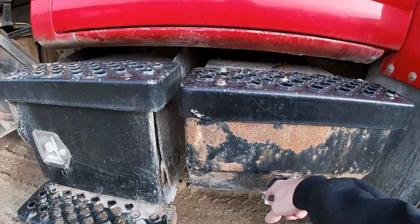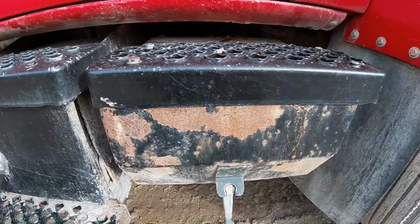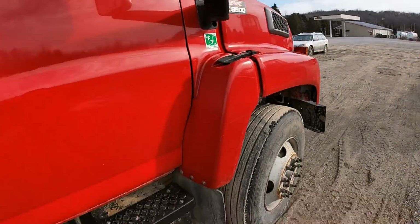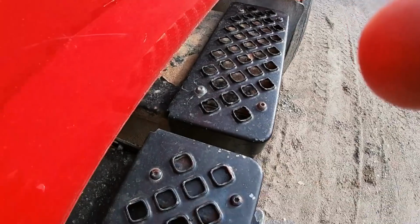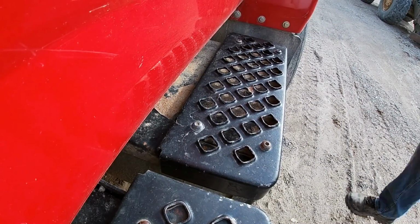And the answer is no. No, it's not gonna start. That's fine. We'll get the jump pack sitting on the fender of the loader. That's a handy place for it. See if we can get this thing going now. All right, take two.